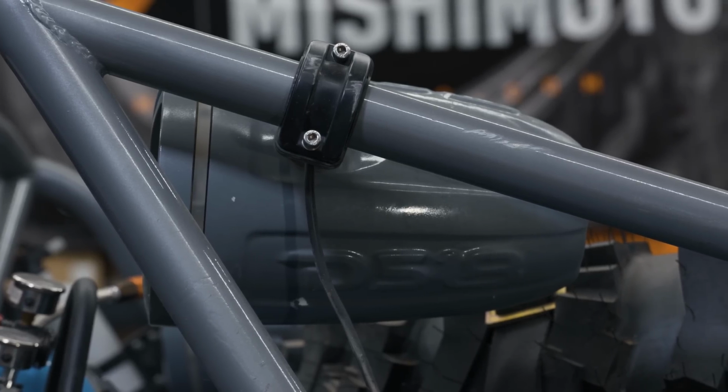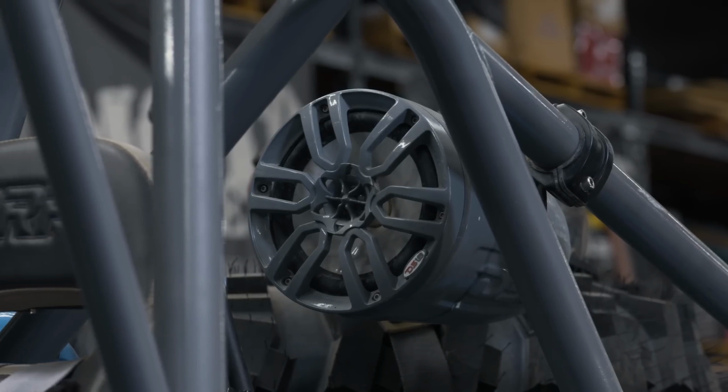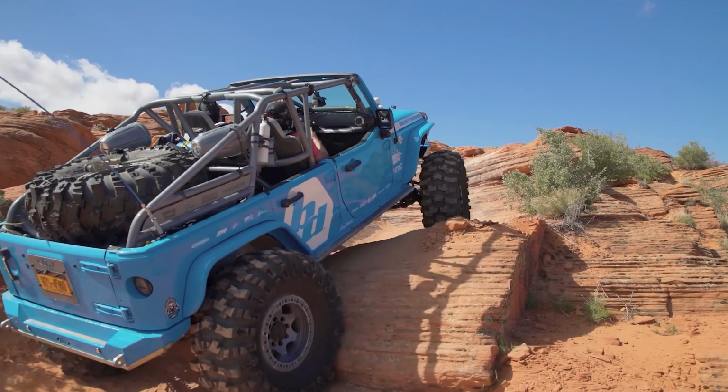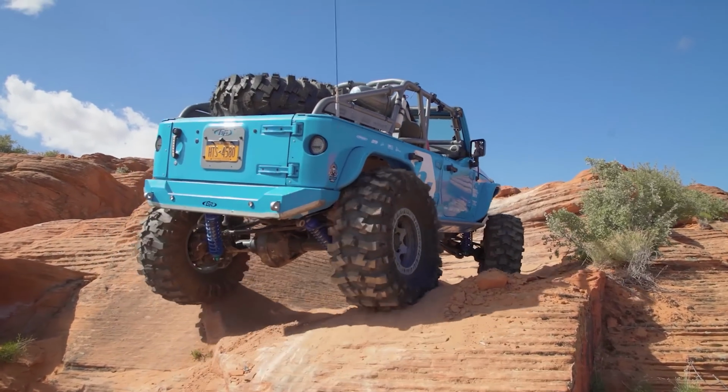Also on Mischief Maker's cage, you'll see these kind of weird looking pod things. They're DS18 sound pods, and they're actually made for speedboats and boats. So being out in the rain is absolutely no problem. There's nothing wrong with the system at all. And now I can actually hear music on the trails, which is pretty cool.